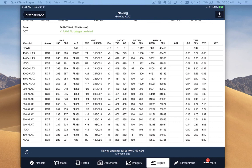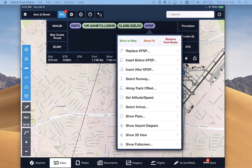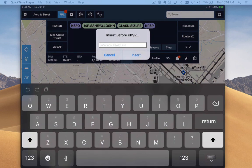When you're flying the flight, when you're on the flight plan view and you have multiple waypoints in here, let me insert a waypoint here, something like, let's go to Santa Monica or something.